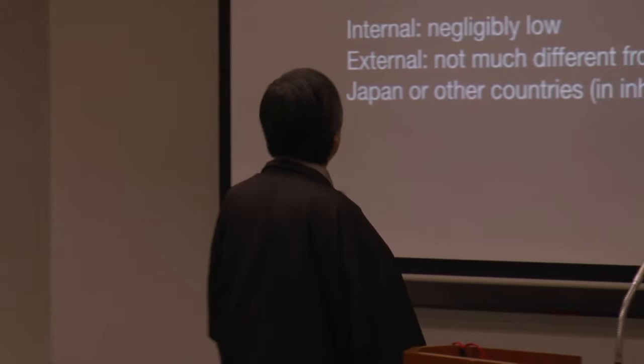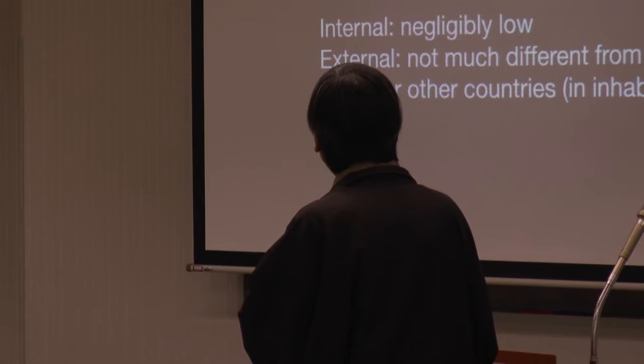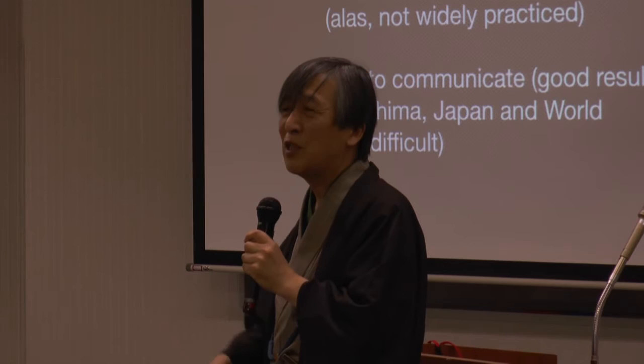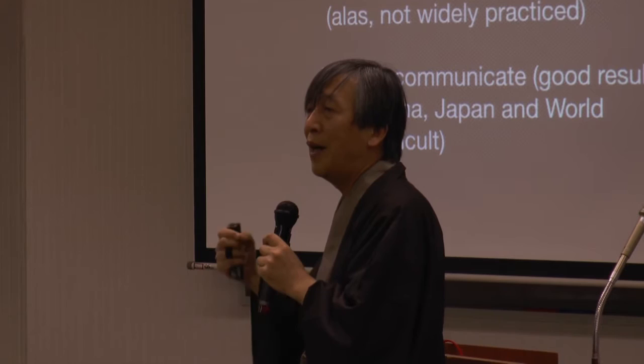So the measurement worked. Despite the confusions, the measurement worked. Internal exposures negligible, very low. I would say negligibly low. External exposure not much different from other parts of Japan or other countries. But communicating about radiation is a very complex subject. It is very inefficient, but it's important to do face-to-face communication and listen to people.